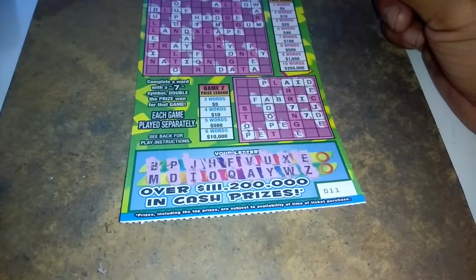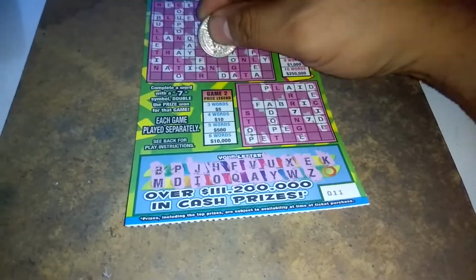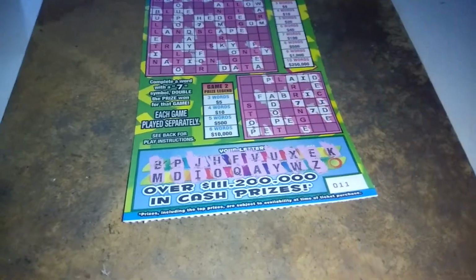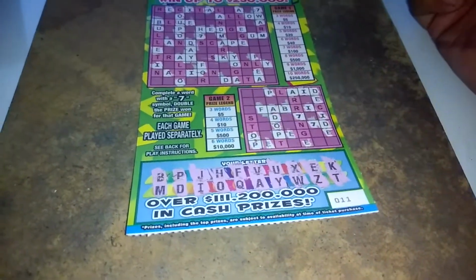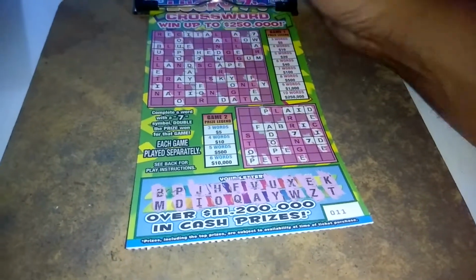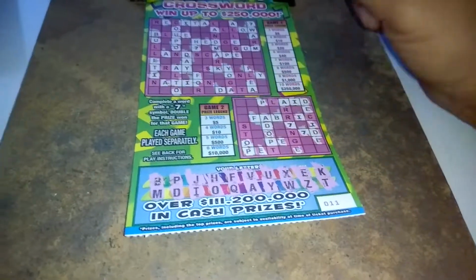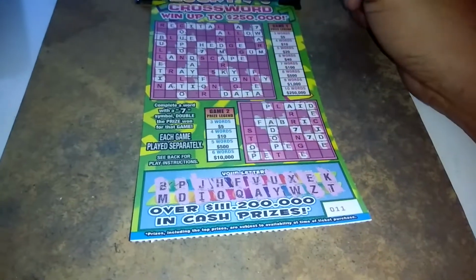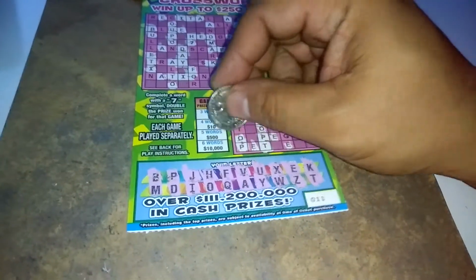I doubt we're going to get anything in this game, but you never know. A letter K, there's a K, and that's it. And then a letter T, there's a T, there's a T, there's a T, there's a second word on top, data. A T is going to give us adopt and pet.